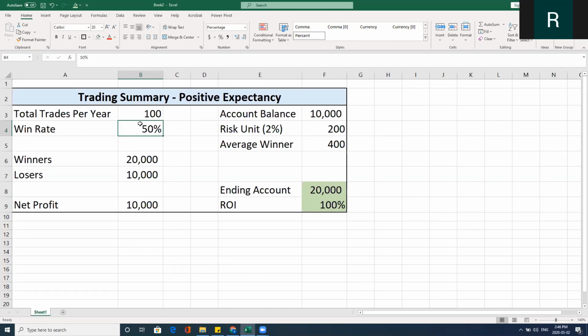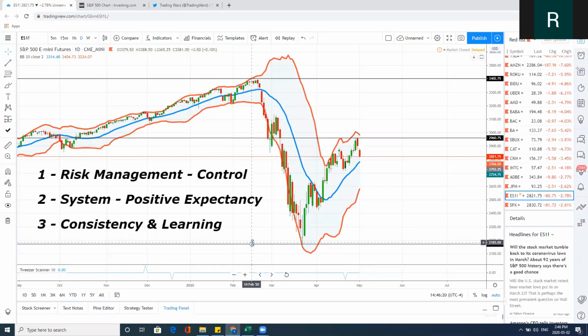Okay, and then the last thing I wanted to talk about, guys, going back to our list here, is consistency and learning. So consistency is important because as soon as the system stops working, most traders, including myself, when we first started, will jump on the new trending system or something that's different because we think that it doesn't work. But guys, if you've done the back testing, you know that there's going to be some times where you have 3-4 losers in a row. So you have to be consistent with your system. Do not change it. Follow what your testing shows you, and always be willing to keep learning because the markets change, indicators change, systems change.